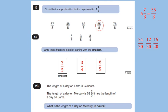So the way I always visualise this, if I had a pizza cut into 5 pieces and I was offered 3 slices of it, or I had a pizza cut into 4 slices and were offered 3 of it, which would you get the larger piece for? Well, you would clearly get a larger piece if you got the 3/4 of the pizza, because you are having 3 out of 4 slices rather than 3 out of 5 slices. So that would make 3/5 the smallest, 3/4 in the middle, and 6/5.